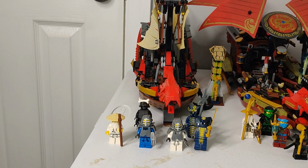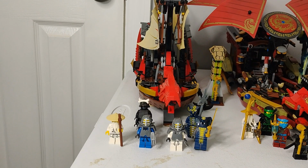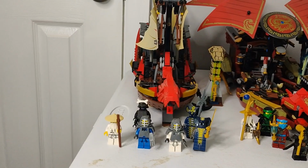Starting with the very first Destiny's Bounty, 9446, released in 2012 with 680 pieces for $80, 6 minifigs, one of which being exclusive, but we'll get to all that in a little bit. Had a value of 11.8 cents per piece if you're keeping track. Solid value here, you get a lot of bigger parts. You get those 2 large paper sails, you get the serpentine tail piece, which was new at the time. Overall, solid value here, but not the greatest.